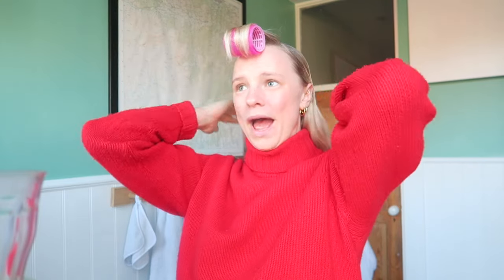So I put a good amount on. And then firstly, I just put it through my hair. It feels quite wet at first, but you actually need quite a lot to make it work. Also, I just think that the slick back look is so chic and it just makes me feel like I've got my life together when I've got my hair slick back.